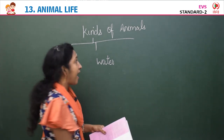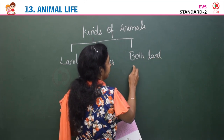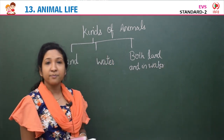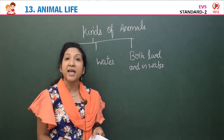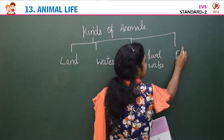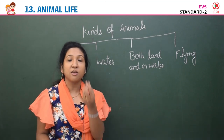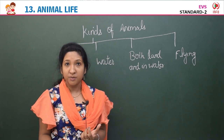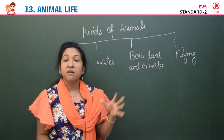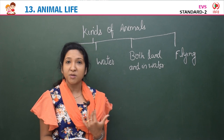Then we learned about animals that live both on land and in water. We learned about those animals like frog, crocodile, turtles. They live both on land and in water. Then we learned about flying animals like birds. They have beaks and feathers to fly. Beaks they use to collect and gather the food, to eat the food. We learned about ducks, hens, which give us eggs and meat, and the parrot, a flying bird. People keep parrots as pets, and they imitate like human beings if we train them.